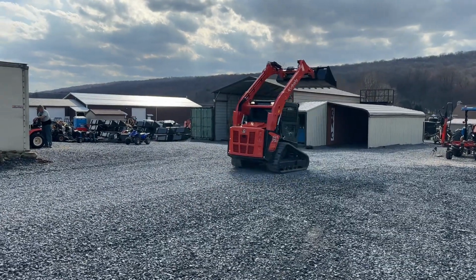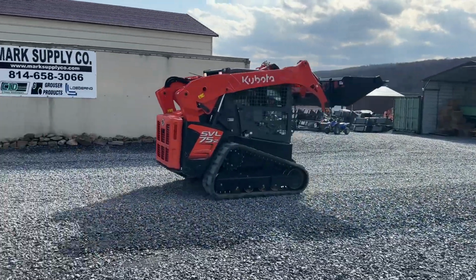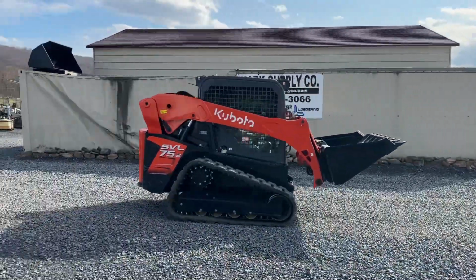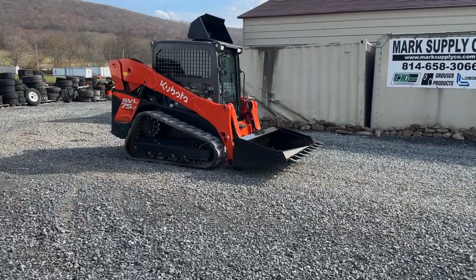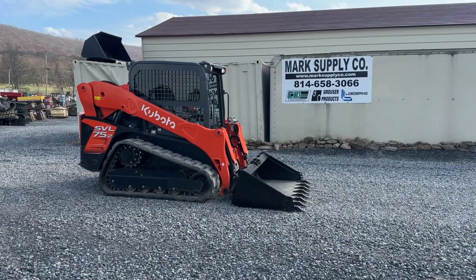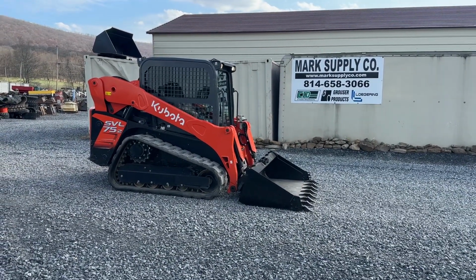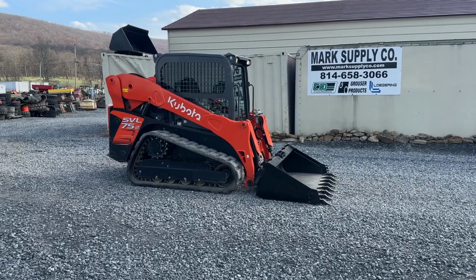So, if you are looking for a nice size loader, something that's going to go out and do some work, you don't have to worry about DEF on it. If you're looking for this size of loader, here's something to take a look at. These are a very, very nice machine. There again, foot throttle. There I am on foot throttle. Here's hand throttle.